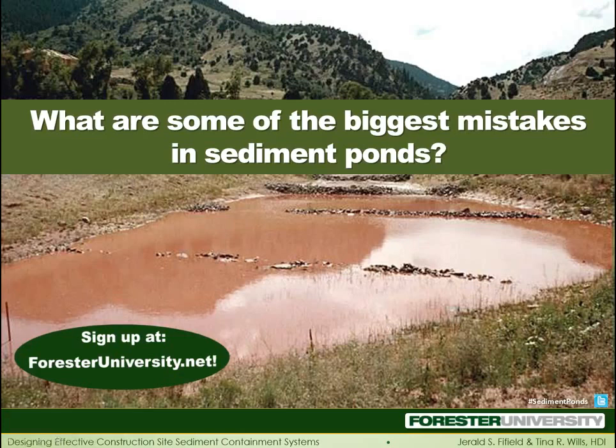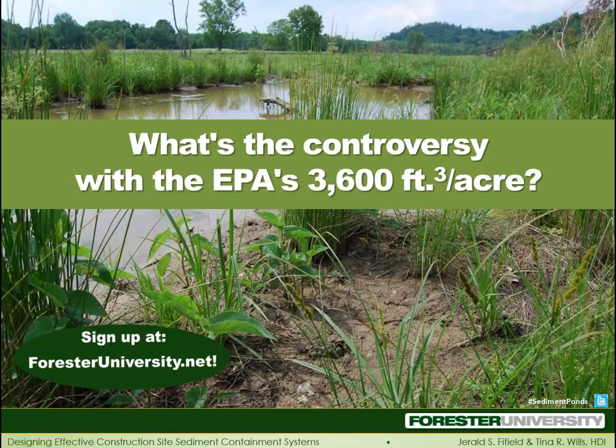One of the questions we're tackling in this course is the EPA's 3,600 cubic feet per acre rule. What's the controversy surrounding this? Yeah, that's the volume that was mentioned earlier that is often touted as being a specification. 3,600 cubic feet per acre was originally proposed by the Environmental Protection Agency back in 1992. Tina and I have done some research on it, and apparently that number was touted as being the amount of runoff that would occur due to a 3-inch precipitation event and capturing 1 inch of runoff. Now listen to those words, 3 inches of precipitation capturing 1 inch of runoff. That would be saying essentially that if you're only capturing 1 inch of runoff with that 3 inches of precipitation, 2 inches of rainfall is infiltrated into the ground.